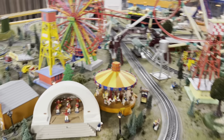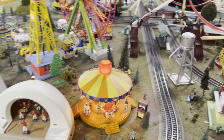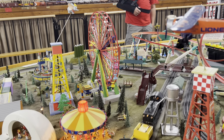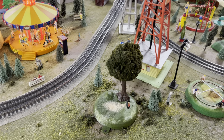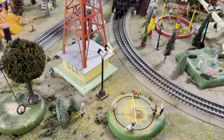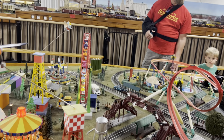Now you can see the carousel. Here's the carousel, another one. Here's another swing ride. That swing down there is a tire swing. A horse swing. The airplane. Mini golf.